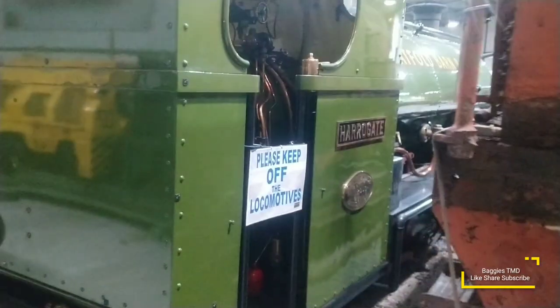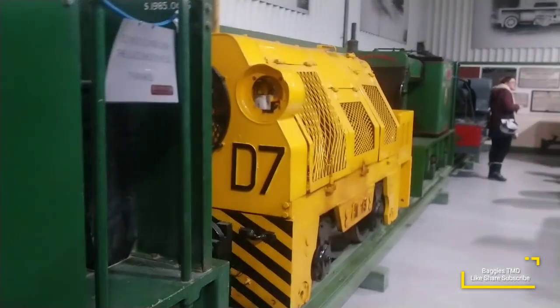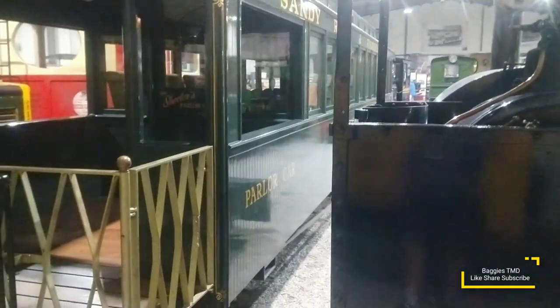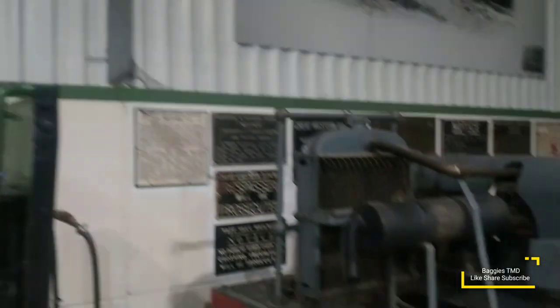But yeah, loads and loads of narrow gauge locos in here, guys. Like I say, Statfold's collection of narrow gauge. Lots of steam, lots of diesels, lots of trains, really. It's quite nice to see, guys. Nice little caboose here. There's lots of narrow gauge stuff as well up on the walls here, in the roundhouse here at Statfold Barn.